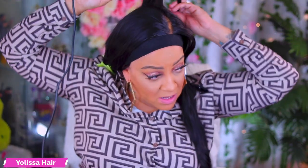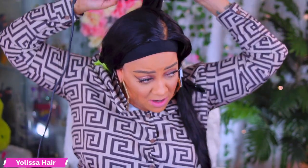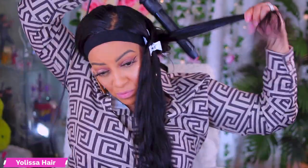This hair is gorgeous. It's a body wave. I like the volume and the density of it. It curls super easy. It's affordable, honey. It's soft. You don't really have too much to worry about. You ain't got to spend too many coins to look cute. You know what I'm saying?